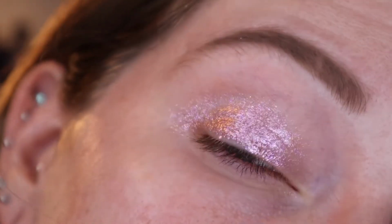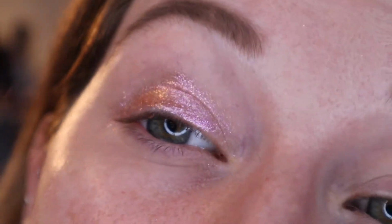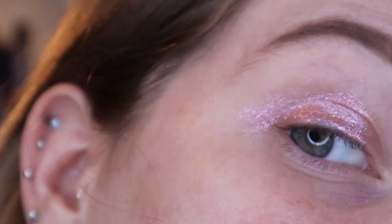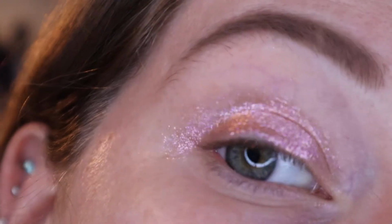Oh, this is pretty. It does remind me a lot of that shade Pixie Dust, but a little bit more muted. I don't think that one really has a shift though, and this one I can see the bronze up there, and otherwise it kind of just looks like a light pink to me. I think that looks like something that I haven't really seen from Looxi.